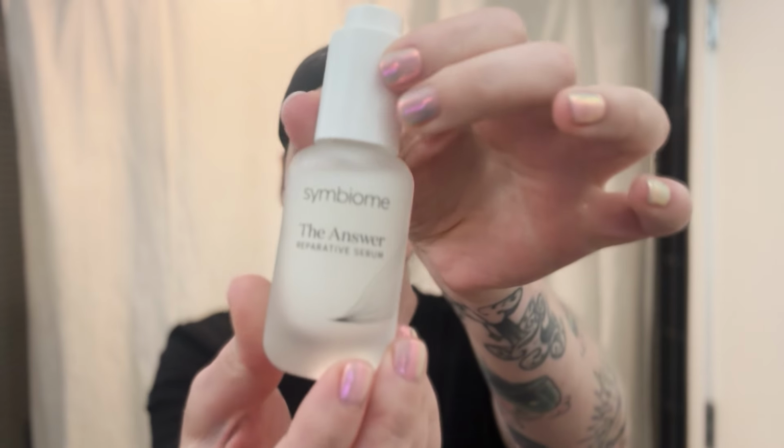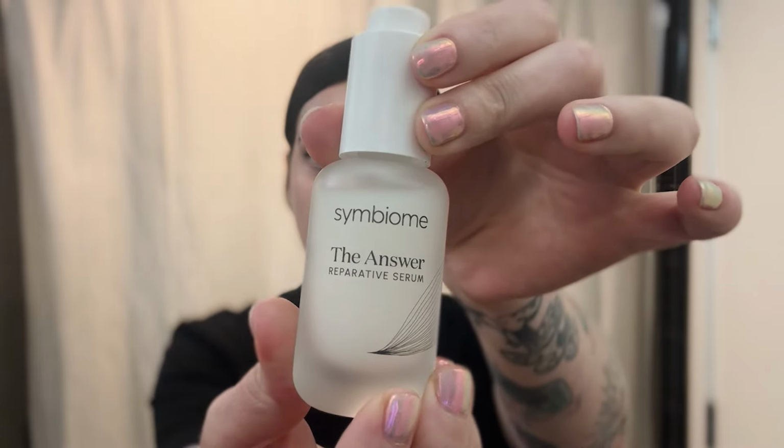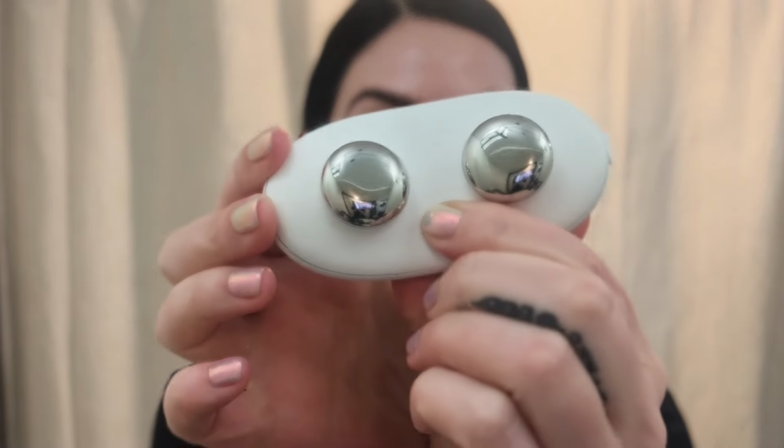And then I've also been playing around with a serum called the Answer from Symbiome, which uses human stem cell media, which, to each his own. Might not be for everyone, but I love trying out new products, so that's one that I've been playing around with as well. So I'll apply a serum underneath my gel, and then I'll do my Ziip treatment right over the top. So I thought I would highlight 3 of my favorite Ziip programs that I've been using lately.